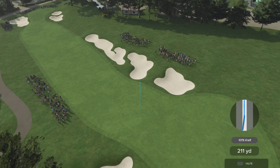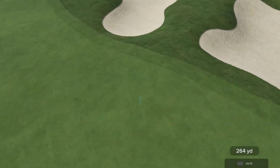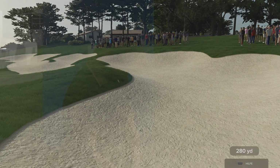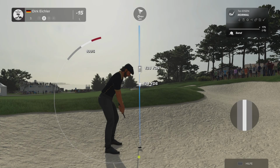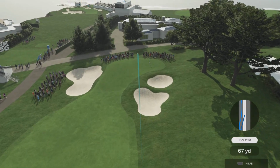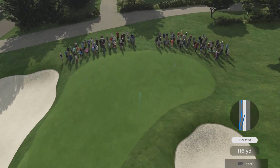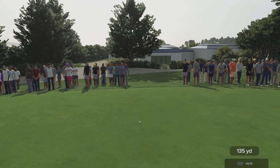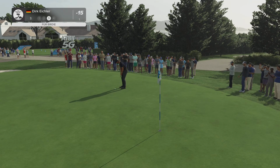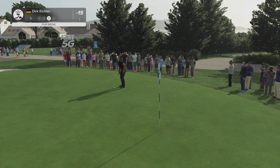It's a decent fairway to hit this one. Not sure if they'll find it though. Not ideal to find the fairway bunker, but a chance to make amends. This putt is about 19 feet in distance. Little birdie look in here.